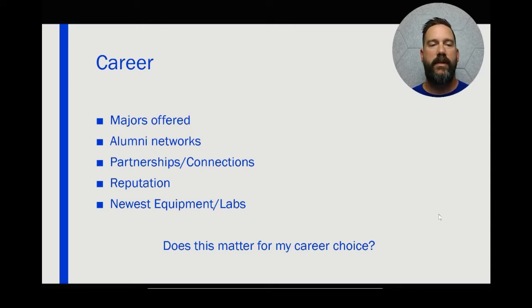What industries is your university associated with? For example, entrepreneurship, especially in the tech field. Stanford has so many connections in that field that it makes sense to go to Stanford if that's what you want to do. Reputation. When you're applying for jobs, and your resume says the college you went to, is it going to make a hiring person really excited, or not?